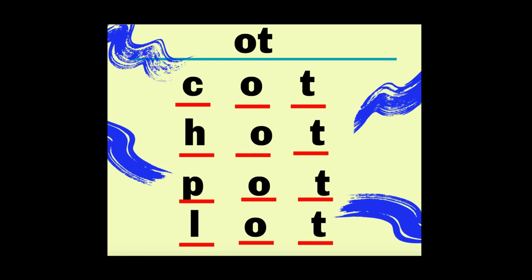Great job! We just got through the ot sound and reading ot words. How do we know that they rhyme? Let's talk about rhyming. We know that they rhyme because they have the same ending. Ot, ot, ot, ot. Only the initial sound was changed.